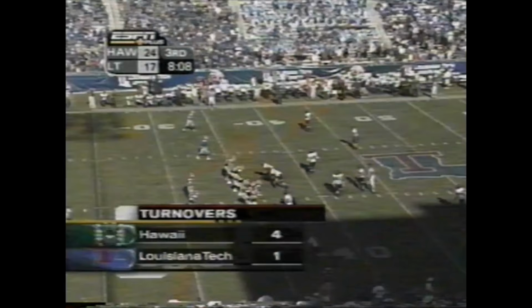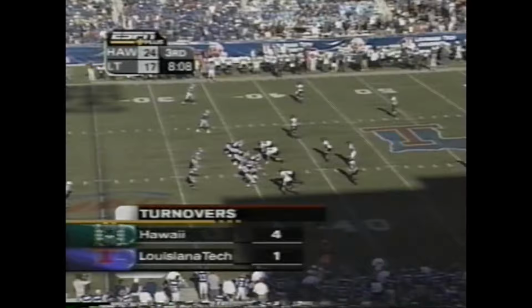It's the first time, really, Brewster's been in the game today. That might have something to do with the timing. Fourth turnover on the day now for June Jones and his Hawaii Warriors. Louisiana Tech, the ill-advised interception late in the first half as they work Moats back inside.